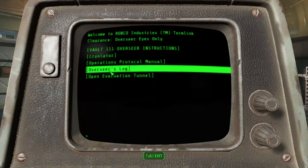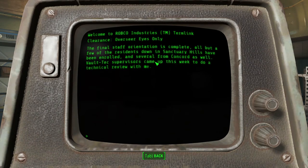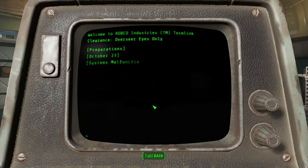Overseer's log. Operations. Final staff orientation is complete, all but a few of the residents down in Sanctuary Hills have been enrolled, and several from the Concord as well. Vault-Tec supervisors came up this week to do a technical review with me. This vault is ready to open. I can only imagine what wonders our residents will get to witness. A notion of leaping forward in time. I almost wish I could join them and see the promise of our future realized.